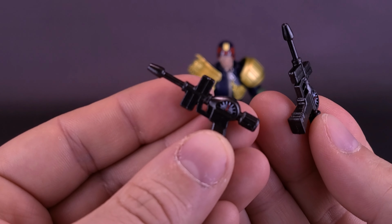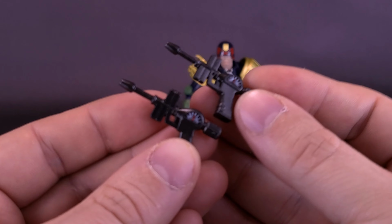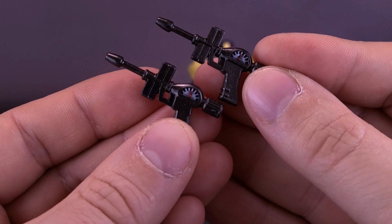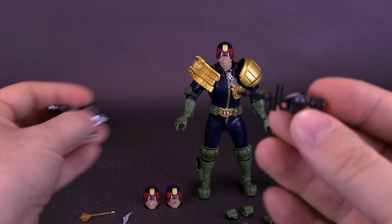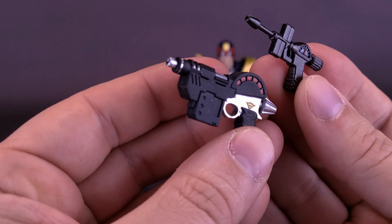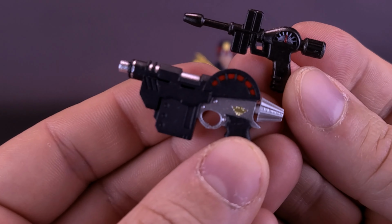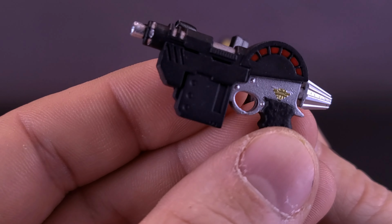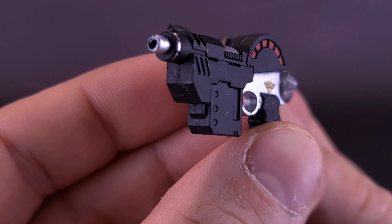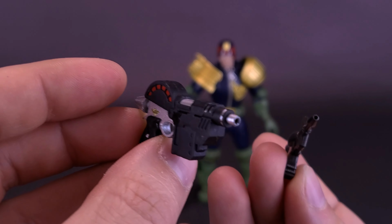Again, if you do end up getting this figure for yourself, which I would definitely recommend, I can't promise whether you're going to be getting accidentally 2 Lawgivers. You really only should be getting the one. He does also, like I said, come with the slightly more modern version of the Lawgiver. And again, these are nicely done. Both of them do have a little bit of that brownish kind of gray plastic to them. There's definitely a lot more detail going into this one, for example. And both of these can fit in his hand.